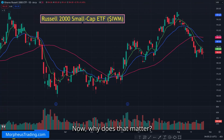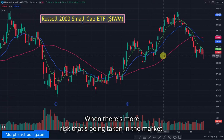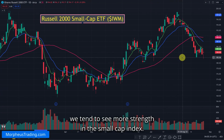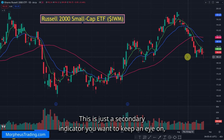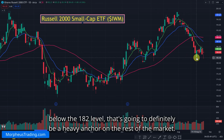Now, why does that matter? Well, typically we keep an eye on the small cap index as a gauge of the overall market's health. When there's more risk being taken in the market, we tend to see more strength in the small cap index. And as the market gets more risk averse, then we see more weakness in IWM and the small cap index. So this is just a secondary indicator you want to keep an eye on, because if IWM remains weak, and especially if it breaks below its swing low here, below the 182 level, that's going to definitely be a heavy anchor on the rest of the market.